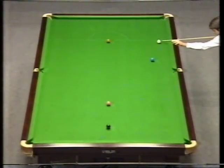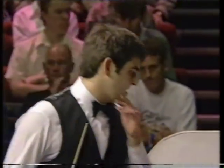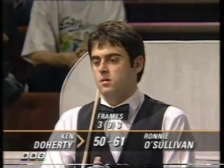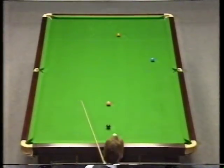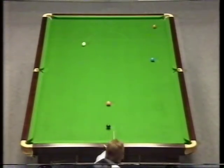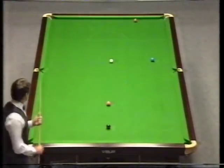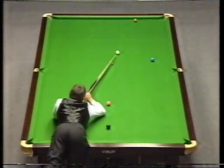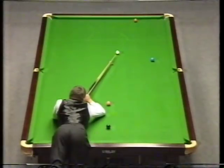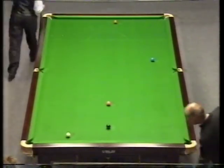Yeah, he's going to need a good shot here to get onto the blue off the brown. Ronnie O'Sullivan, 15. I don't even think he attempted to pot the brown. That was a pretty good shot. Didn't play to pot the brown, just played to make a thin contact to get it back on the bottom cushion. Another good shot. Who's going to make the first mistake on the brown?